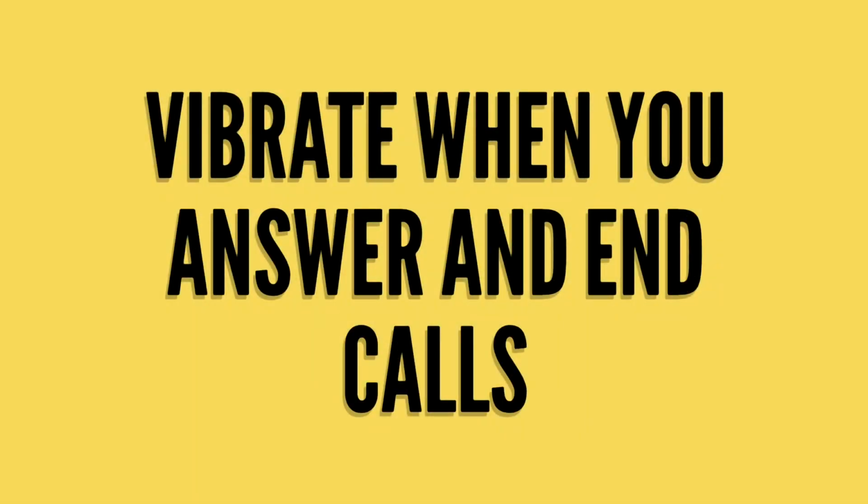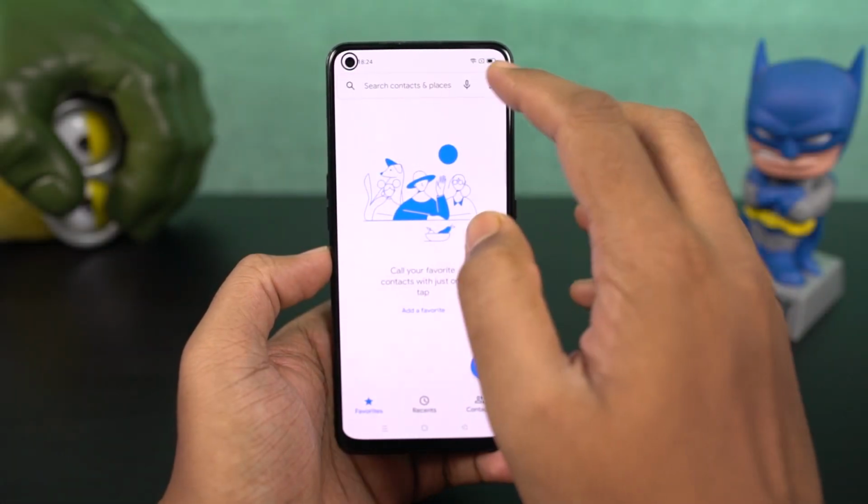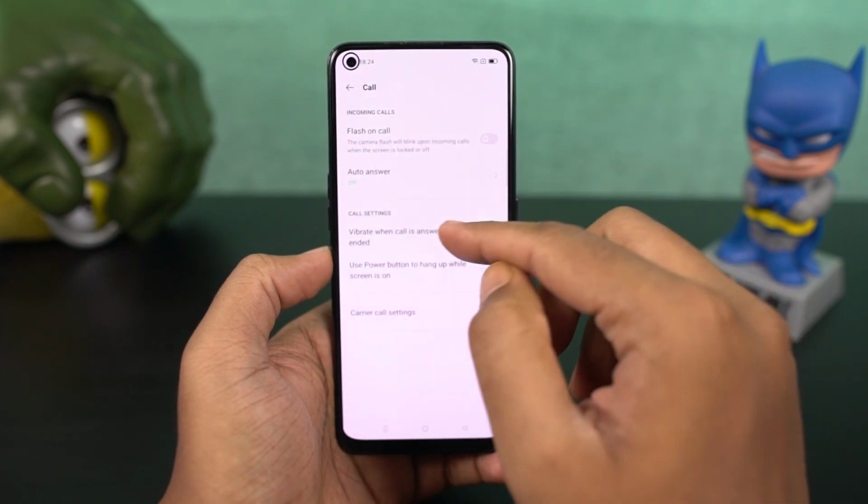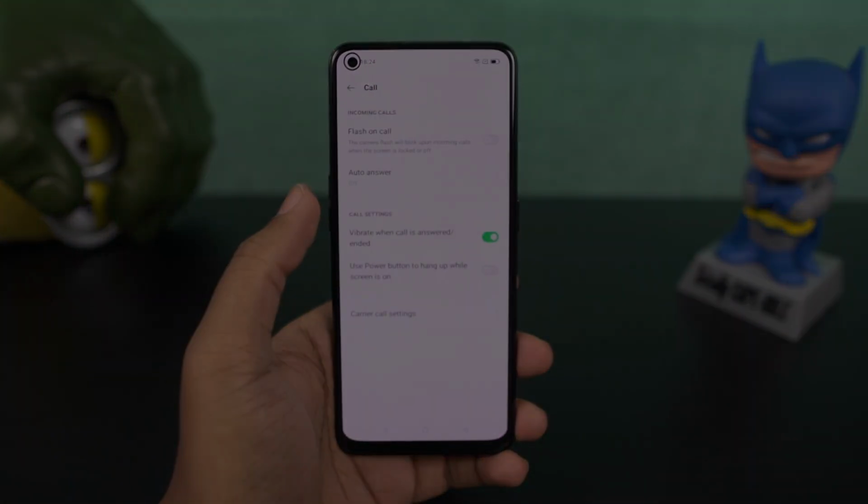Next we have a feature called vibrate when you answer or end a call. Just like the name suggests, every time you answer a call or end a call, your phone vibrates. It's not a big feature but adds to the overall experience.